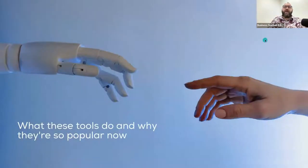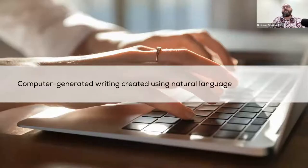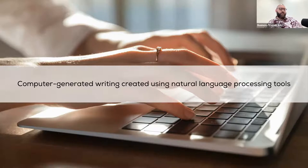First of all, why are these tools so popular? What is the point of these tools that makes you think, wow, this is amazing, this is cool, I want to use this, or I could maybe consider using this? Well, it comes down to that computer-generated writing created using natural language processing tools, which is a lovely sentence to throw out there, is actually one of the wildest things on the internet as far as time saving.